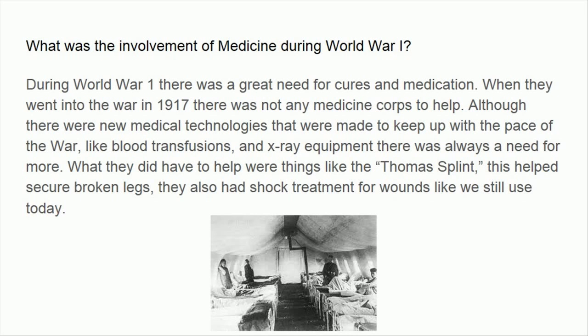What was the involvement of medicine during World War I? During World War I, there was a great need for cures and medication. When they went into the war in 1917, there was not any medicine corps to help. Although there were new medical technologies that were made to keep up with the pace of the war, like blood transfusions and X-ray equipment, there was always a need for more.